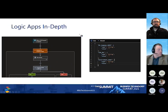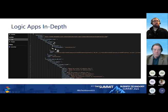So into the actual workflow, it's going to look basically the same as Power Automate. You're going to have most of the same connectors. There's a few differences, but everything's going to work about the same. One of the differences is you can actually develop these workflows outside of Azure. So you can do it on your own local machine using Visual Studio Code. And that lets us, on this next slide, actually edit the code directly if you wanted to.